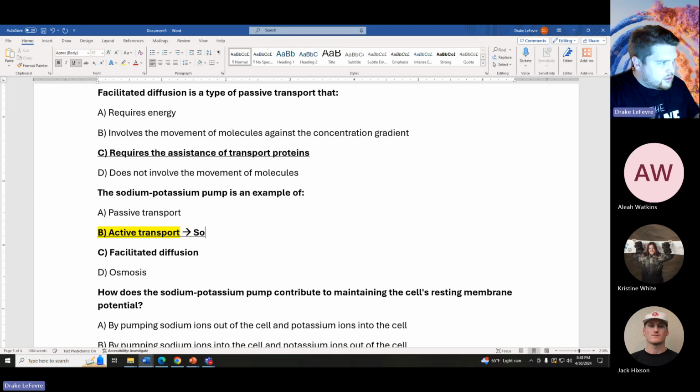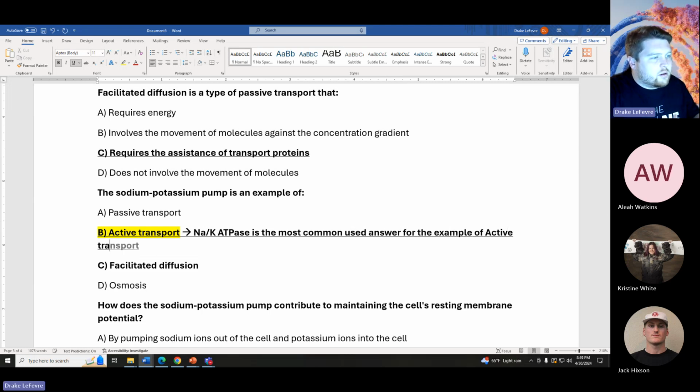So the sodium potassium ATPase, it's another name for the pump, is the most commonly used answer for the example of active transport. So if you ever see them talking about active transport, 90% of the time in this course, you're going to be talking about the sodium potassium ATPase or the sodium potassium pump. Same thing.